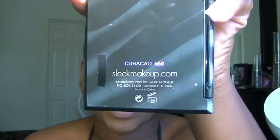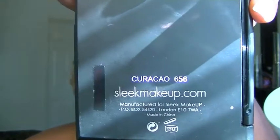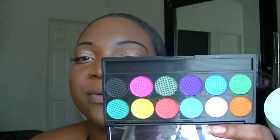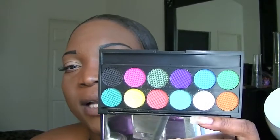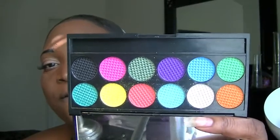So let me get started on some of the things that I did get. I have the Caribbean palette, and it's called Caraco. Somebody corrected me on how to pronounce it. So this is the Caraco palette, and these are gorgeous colors. I absolutely like Sleek Makeup. It's really, really pigmented, and the only thing I can say about it is it is kind of chalky, but it's not as bad. To me, it's the same as e.l.f. But I really like the colors that they do have.